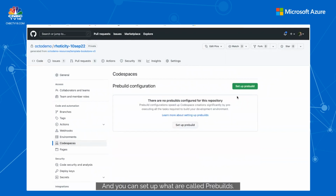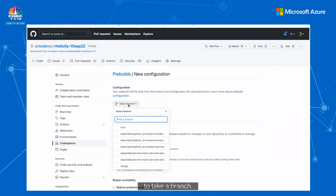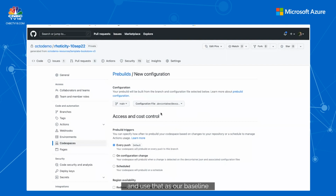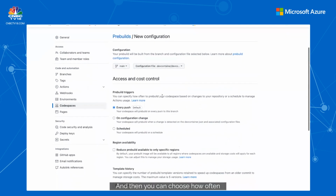And you can set up what are called pre-builds. Pre-builds are a way of speeding up that Codespaces build so that you don't have to have one sitting idle all the time. You can have a quick start. Like I mentioned with that less than 10-second bootstrap that we have for the GitHub monolith today, this is how we do it. We use these pre-builds to take a branch. So we could take main, for example, and use that as our baseline and use our configuration file, our dev container that we have. And then you can choose how often you actually want that pre-build to run.